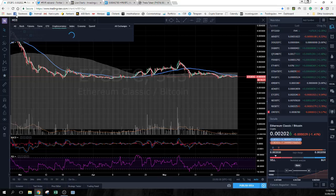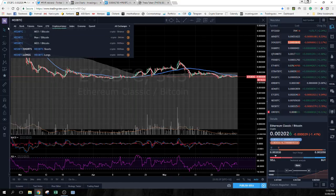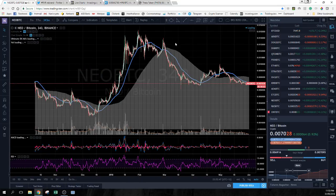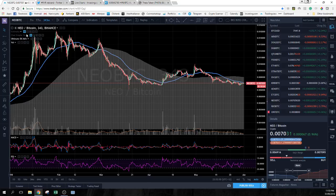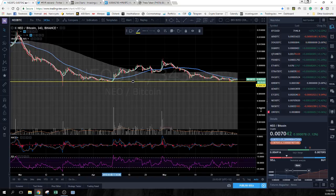What else do we have? NEO. Is there anything else you guys want me to have a look at for you while we're going through the charts? Yeah, Neo's another one. Neo keeps wanting to do something and then it just falls again. It's tried a couple times. It may have found a support here. We set up the line, one horizontal line. You can see that it may have found a support there at 6708. It's currently at 7042.